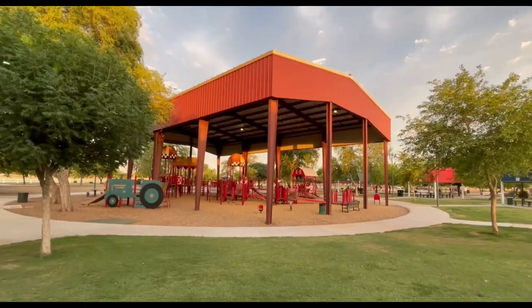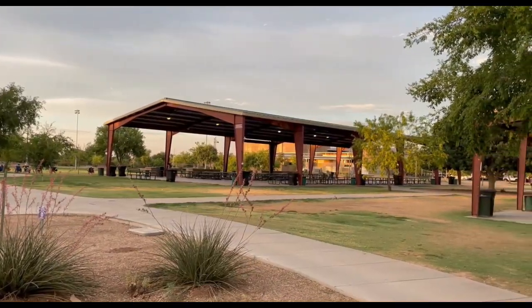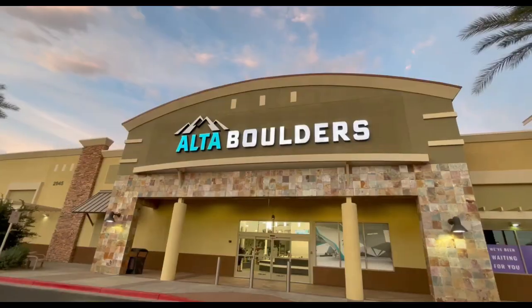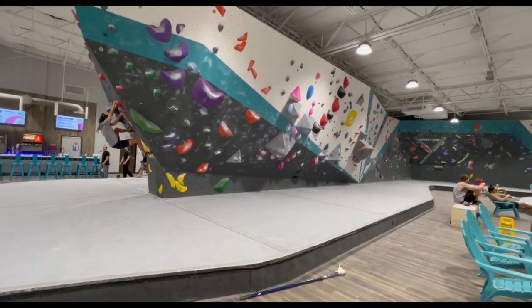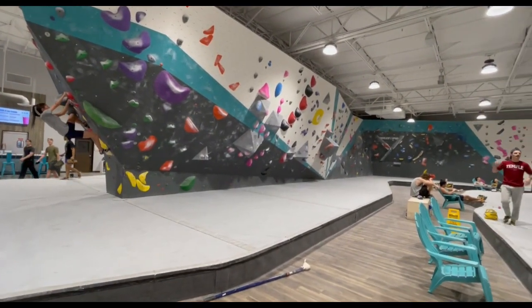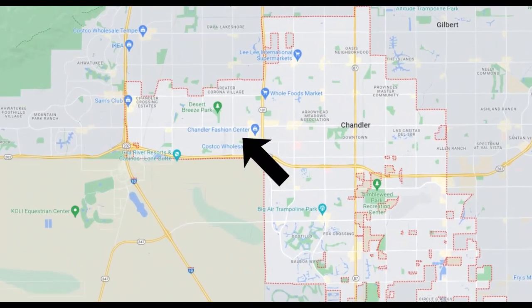You have Tumbleweed Park and Recreation Center, not that far away. And then you also have a sports complex right around the corner from you. There's also the Big Air Trampoline Park. And if you are interested in climbing, they have a fantastic boulder climbing gym called Alta Boulders Gym.